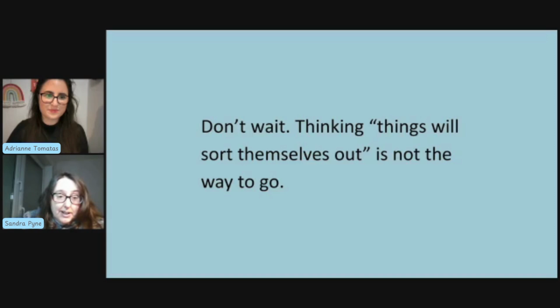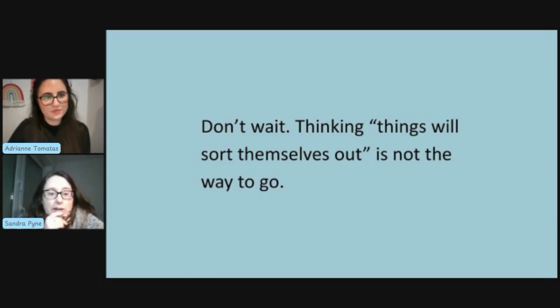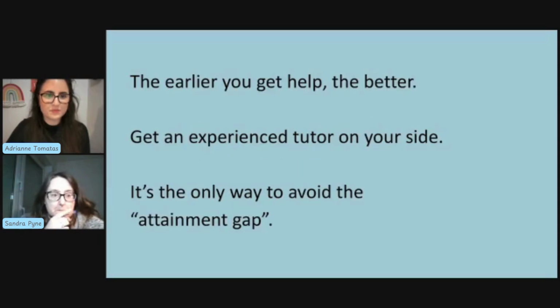The very last thing you want to do is wait. Thinking things will sort themselves out is absolutely not the way to go, because the further behind they are, the further behind they get. That gap just gets wider. As I said with Henry, he was solidly tutored through primary school, and it kept him up. So he launched well into secondary school, and then we had to pick it up again at the end just to get him through the exams. So the earlier you get help, the better. That was certainly key in my experience as a parent and as a teacher.